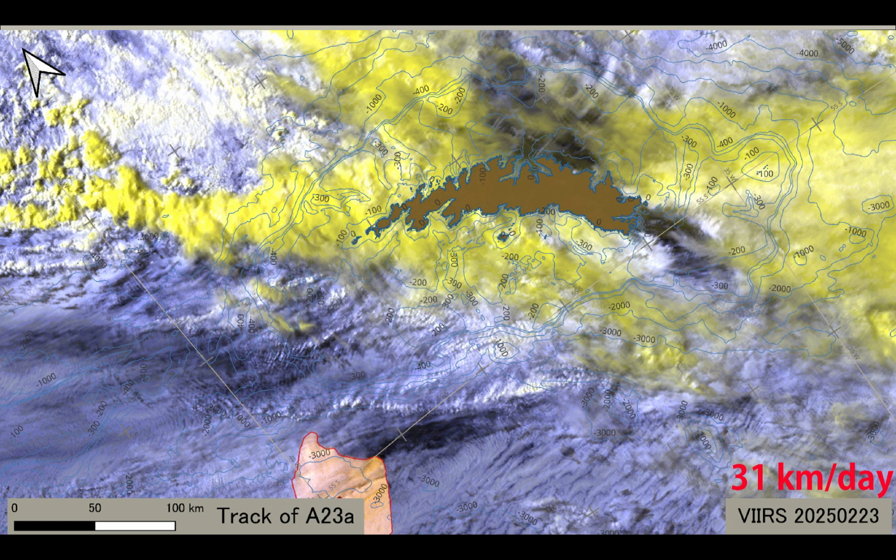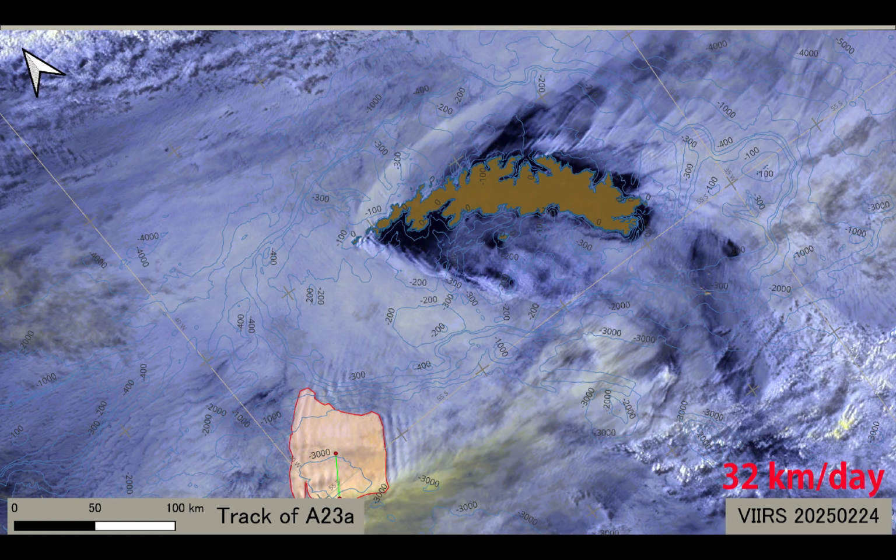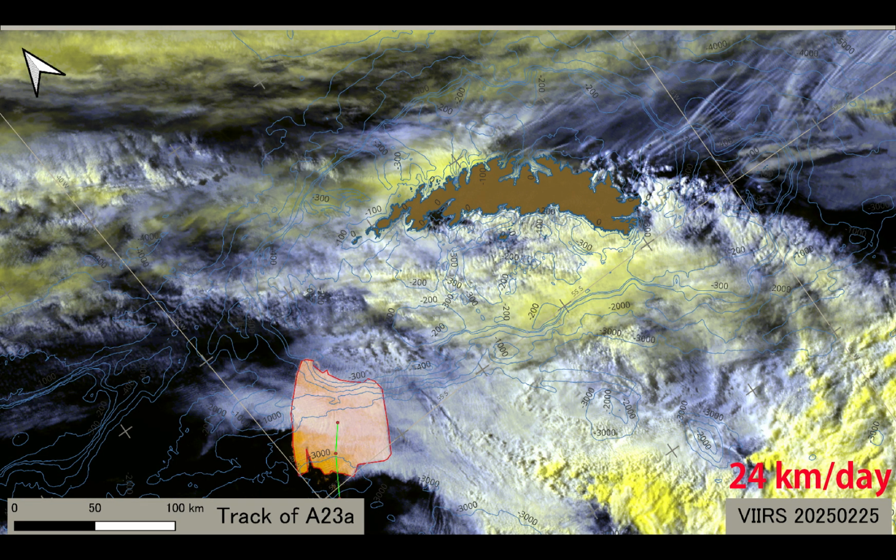On February 23, A23a was pushed to the northeast by the Antarctic Circumpolar Current at the speed of 31 km per day. On February 24, A23a was pushed further to the northeast at the speed of 32 km per day. On February 25, A23a was stranded on the island shelf of 300-meter depth. The speed went down to 24 km per day.